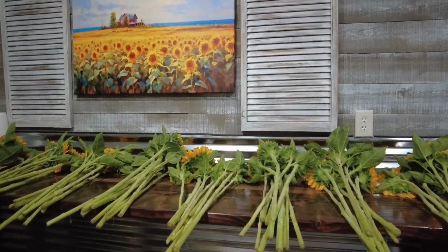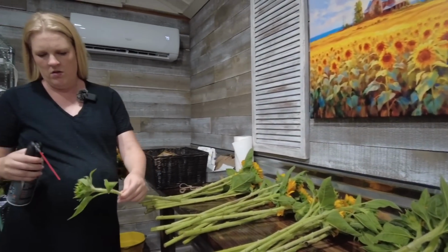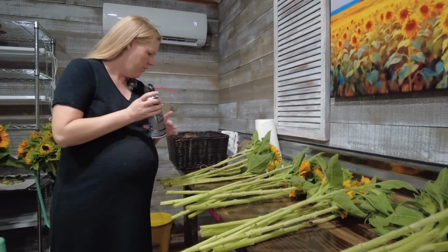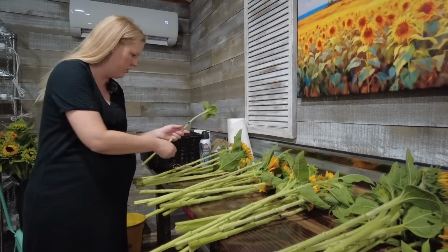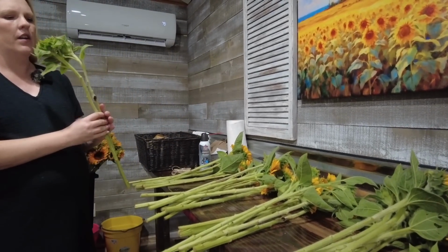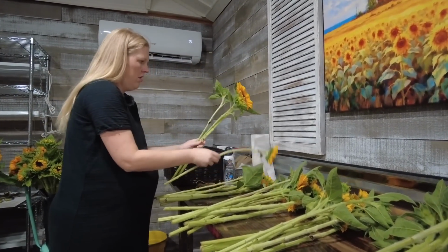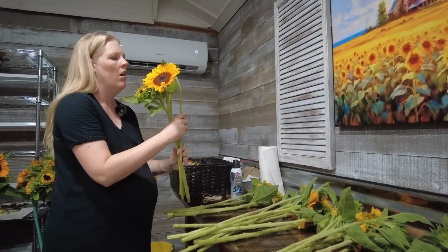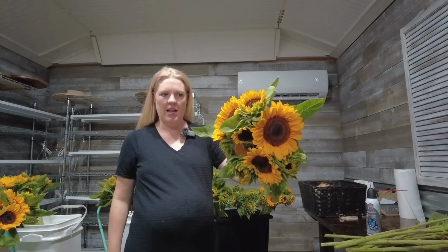We've got 8 bunches here. We've got a little spray thing to clean some of them up because we don't really spray on our farm, so things obviously will look more natural. See any bug or anything I want to get rid of. We'll put together a nice bunch. So here's our cheery bunch.